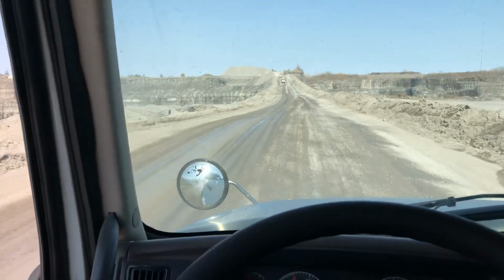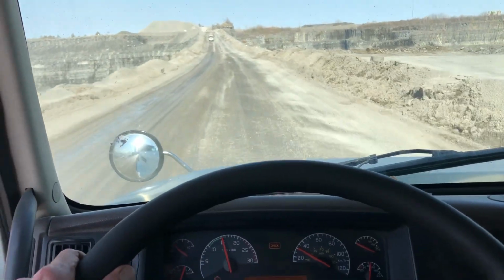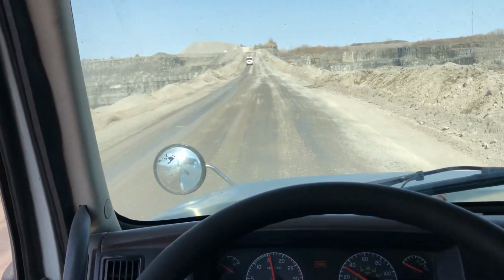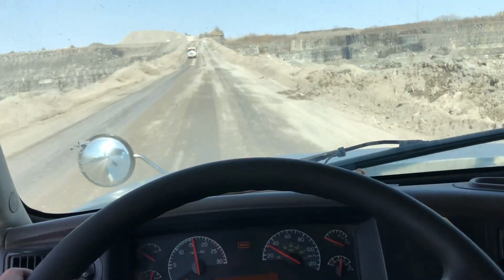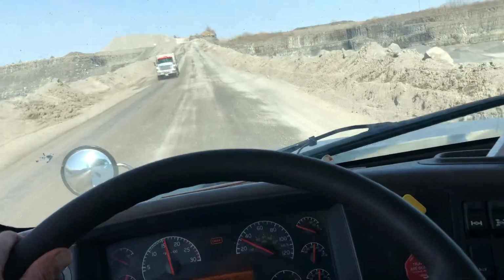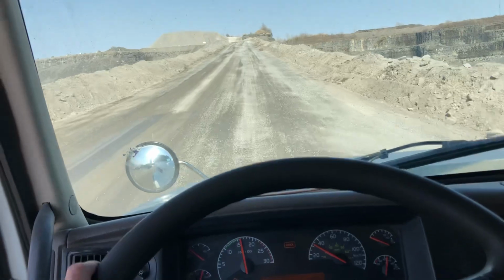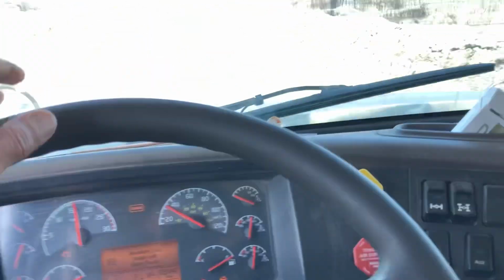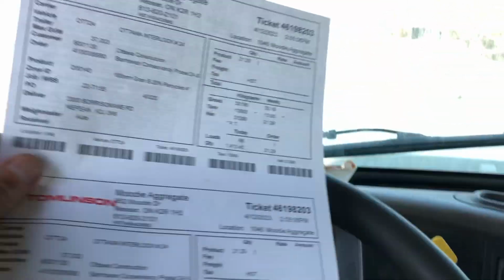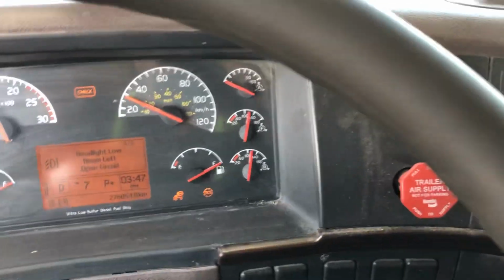Back up the hill, and we got to get a ticket for the load. So I'll go over a scale, and at the other end of the scale is a camera, and the camera picks up my license plate. It knows where I'm going, it knows the job number, it knows the weight of my truck, and then it knows how much I put in the truck, and it spits me out a ticket. They look like that. Has all the important information on it.